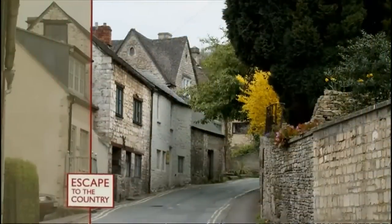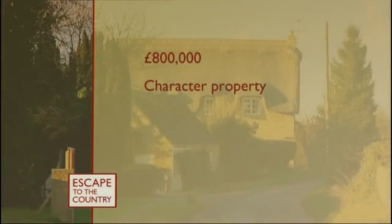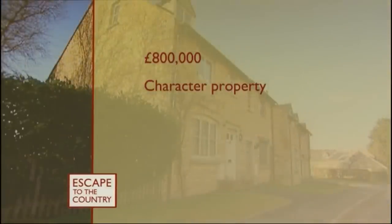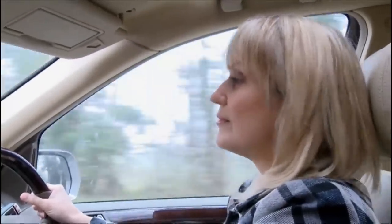Armed with a generous budget of £800,000, Karen and Gary are looking for a property with plenty of period character, although a typical Cotswold cottage is definitely not on their wish list. They would like a good-sized living room, a minimum of three bedrooms, and an outbuilding to house Karen's growing interior design business. So both of you, well, especially Karen, over 25 years living in the same road, surely making this move is going to be a huge wrench. It's going to be a very big wrench, and it's a decision that we've been mulling over for quite some time now. And the reality of it is that my business is growing and I need space.